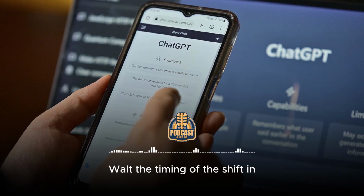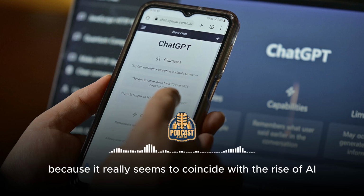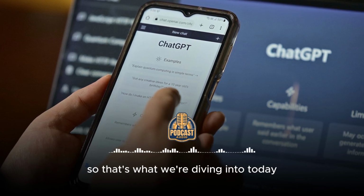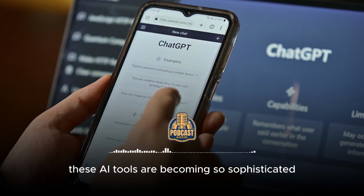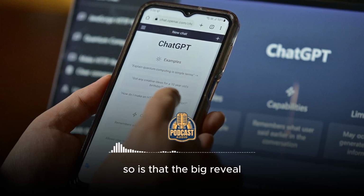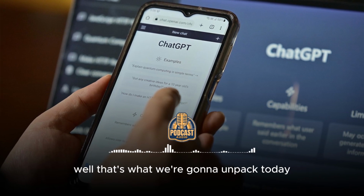Well, the timing of this shift in writing quality is pretty interesting because it really seems to coincide with the rise of AI writing assistants. So that's what we're diving into today, AI writing assistants. Exactly. These AI tools are becoming so sophisticated, and it's really sparking a lot of discussion about the future of writing. So is that the big reveal? Are we all secretly using AI to make our writing better? Well, that's what we're going to unpack today.